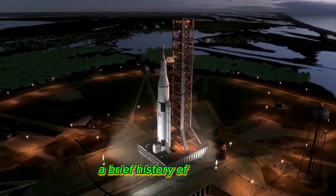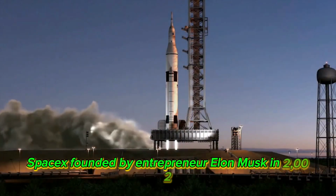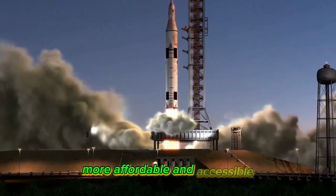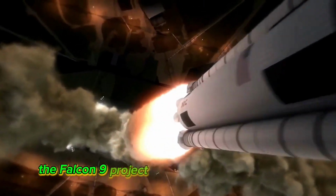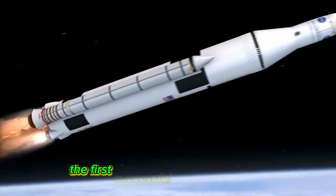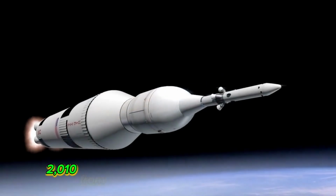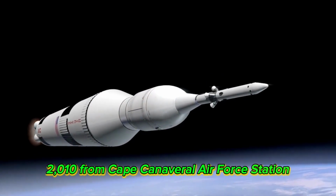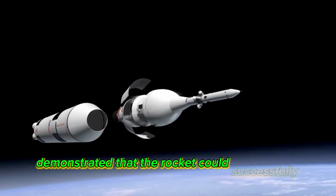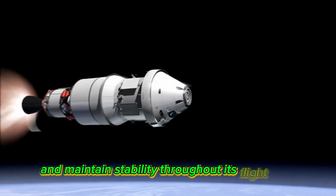A brief history of Falcon 9. SpaceX, founded by entrepreneur Elon Musk in 2002, had the ambitious goal of making space travel more affordable and accessible. The Falcon 9 project began as part of this vision, and after years of development, the first successful flight of Falcon 9 occurred on June 4, 2010, from Cape Canaveral Air Force Station. This mission, known as Falcon 9 Flight 1, demonstrated that the rocket could successfully launch, deliver its payload, and maintain stability throughout its flight path.